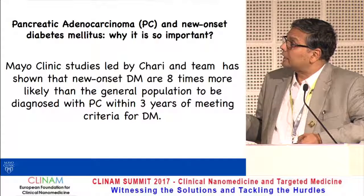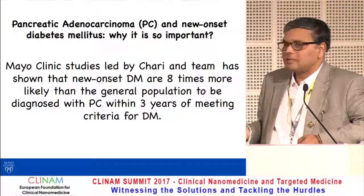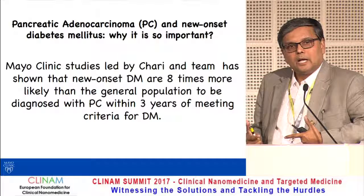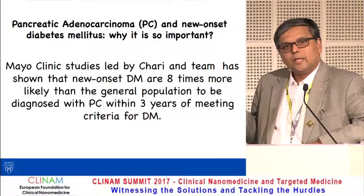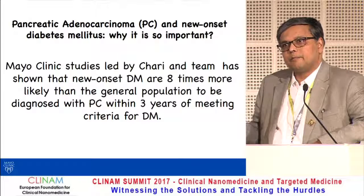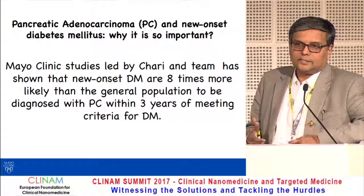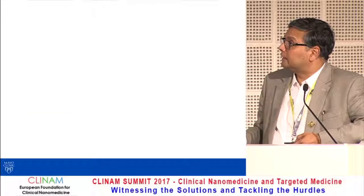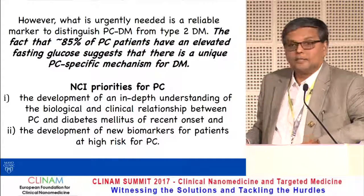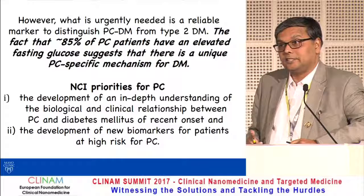Now, as you know, pancreatic adenocarcinoma, PDAC, is one of the most lethal diseases right now. At the Mayo Clinic, my partner Suresh Chari first showed that there is only one way to find out the biomarker. If you see early onset of diabetes in patients, sometimes after the age of 50, where glucose level suddenly surges up, potentially 8 times higher, you can get pancreatic cancer. So that is the only way. Now, the major challenge is how we can differentiate a regular diabetic patient versus early onset of diabetes that can lead to pancreatic cancer, and build a detection system.